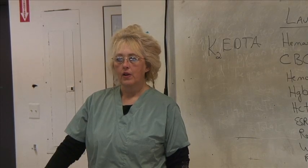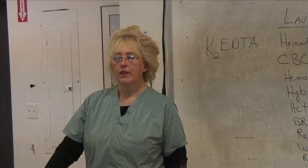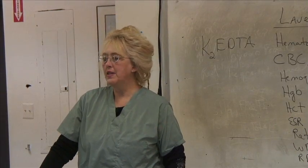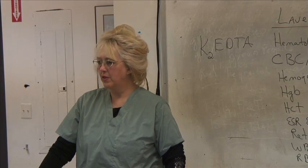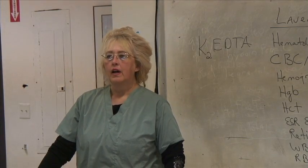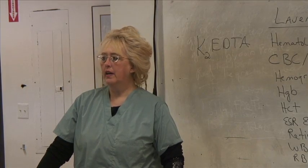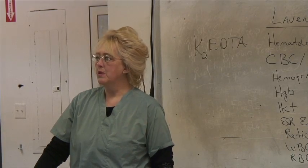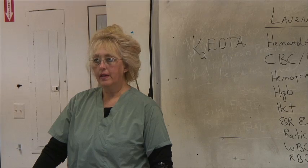It can't be. If you don't have iron at the heme binding site, then oxygen's not going to bind to anything. And you'll be tired, you'll be lethargic, you'll be out of breath really quick. Those are signs and symptoms of low iron, okay?